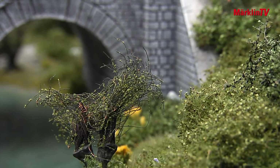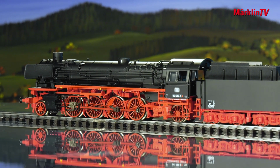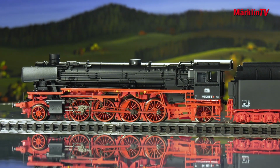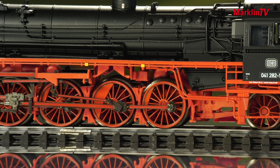The model will be equipped with a newly designed high-efficiency boiler and will be primarily made from metal. Numerous small components along with the bar frame have been nicely depicted. An adjustable short coupler with kinematics connects the engine and its tender. The high-efficiency motor and flywheel were built into the boiler.